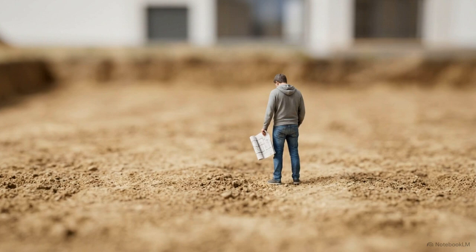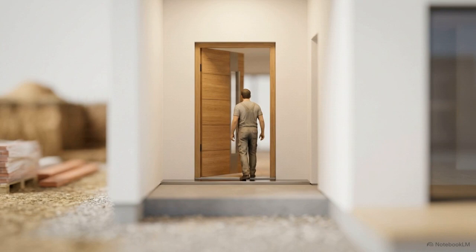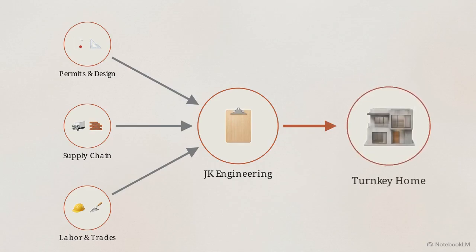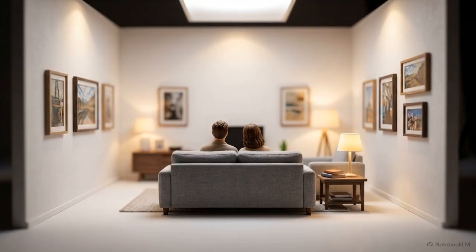Standing on an empty dirt plot carries a heavy burden of logistical anxiety. Walking through the finished front doors offers the immense relief of a unified delivery. By managing the complete life cycle of the build, JK Engineering absorbs 100% of that logistical burden, allowing the family to simply walk in and start living.